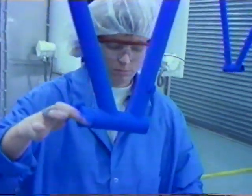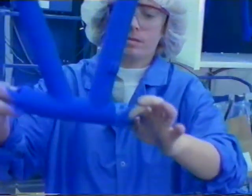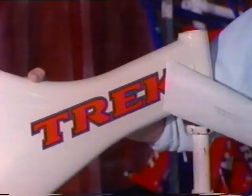After running the gauntlet of paint guns, the powder's cured to hardness in 400 degree ovens. If it passes inspection, it finally receives the Trek badge. Frame decals.